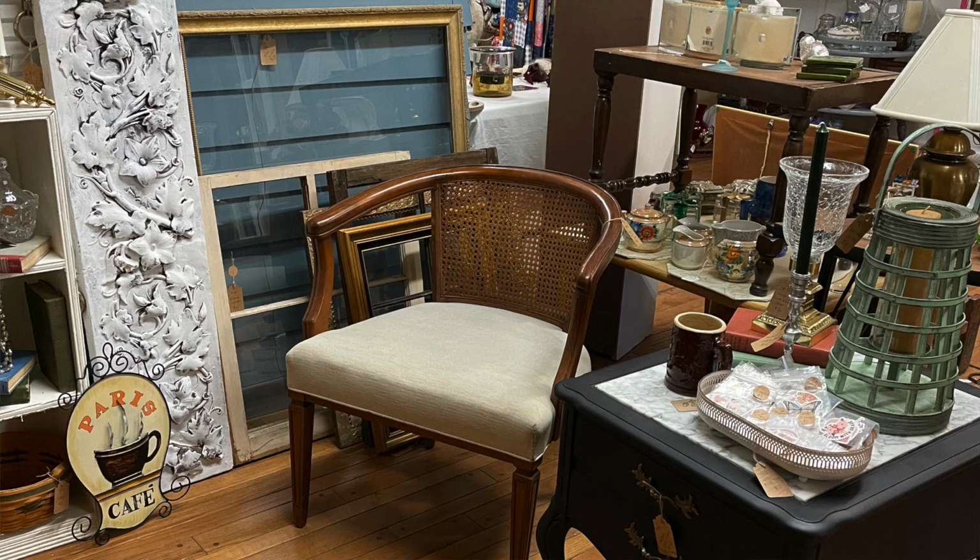Now, I've kind of been in the market for a lamp. Since I've added the chairs to the booth with that side table in the middle, it would be perfect to add like a statement lamp. I need to do a little more research, but this one stuck out to me immediately. It was only $10, so I definitely scooped it up.